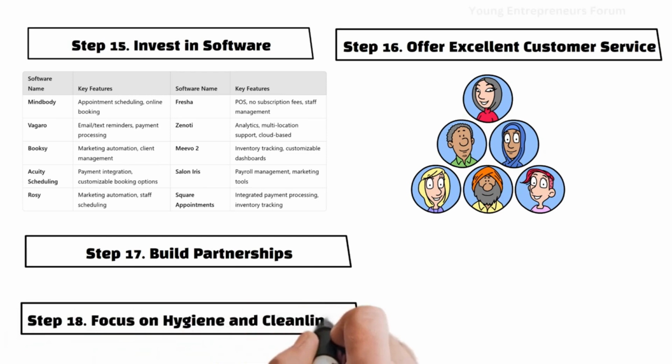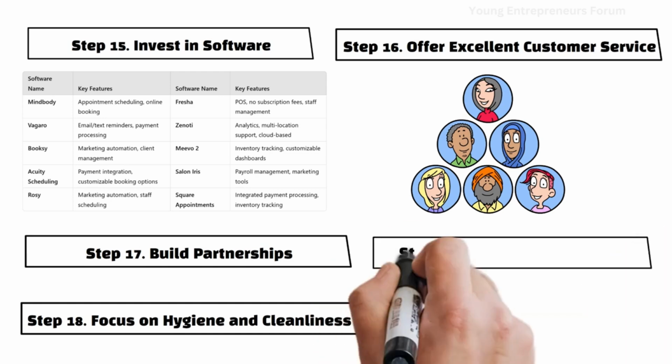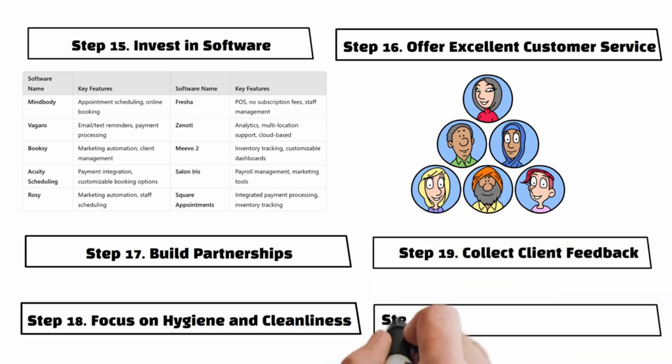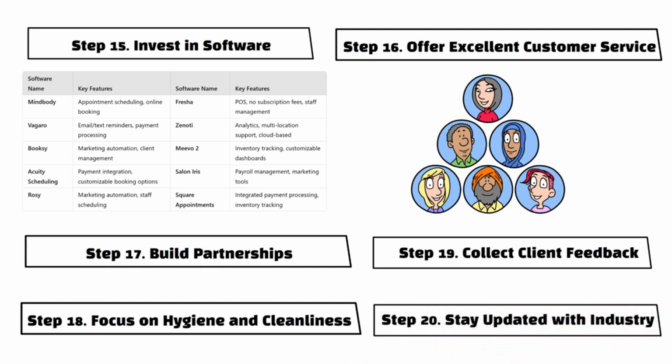Step 18. Focus on hygiene and cleanliness. Maintain a clean and sanitary environment to ensure client safety and trust. Step 19. Collect client feedback. Ask clients for reviews and suggestions. And step 20. Stay updated with industry trends. Attend workshops, expos, and training sessions to stay informed about new treatments, techniques, and customer preferences.